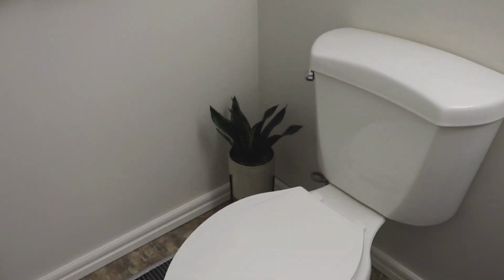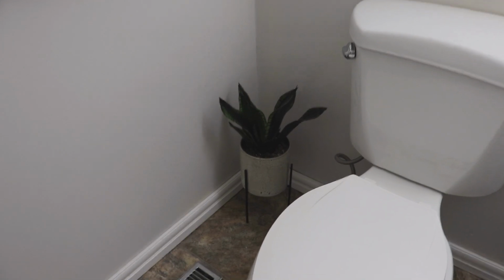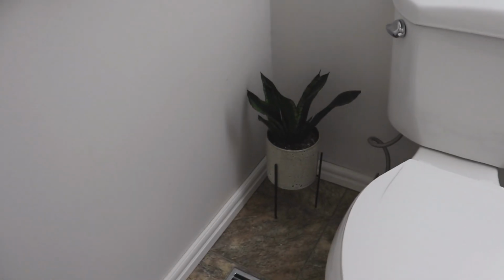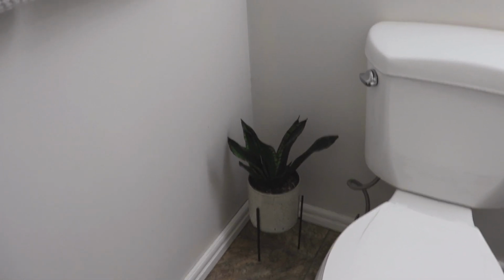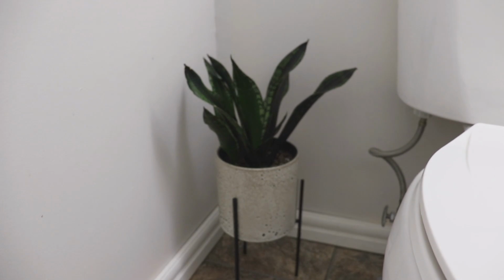And then coming down beside the toilet, I actually put my snake plant in here. I wasn't sure how well it was going to go because it's a little bit low. It's kind of on these little tiny stilts, but I guess that's better than sitting just on the ground. But I do kind of like him there actually. And the good thing about snake plants is they are actually a member of the cactus family, and they do not require a lot of sun whatsoever. So he will thrive in that corner.